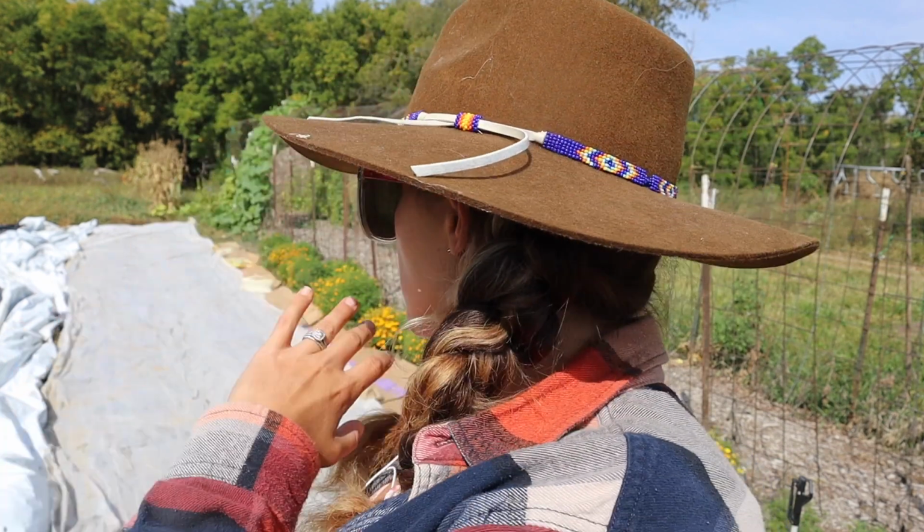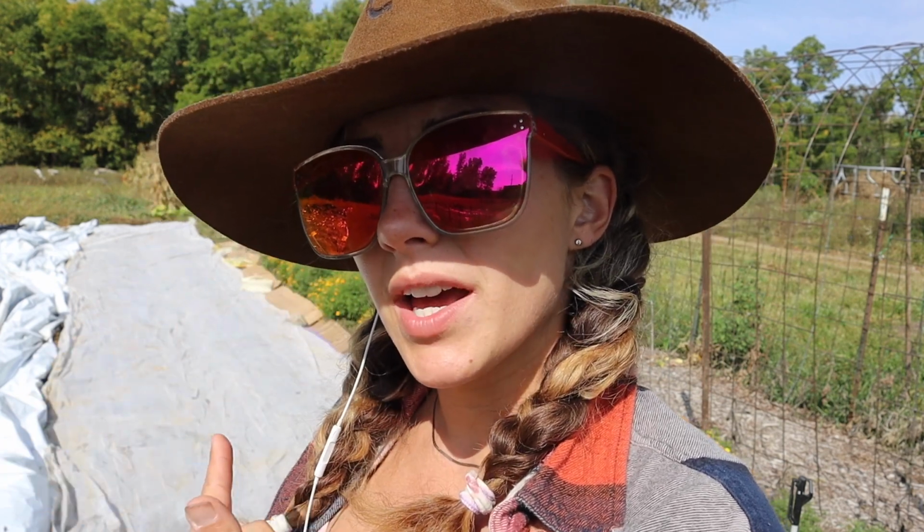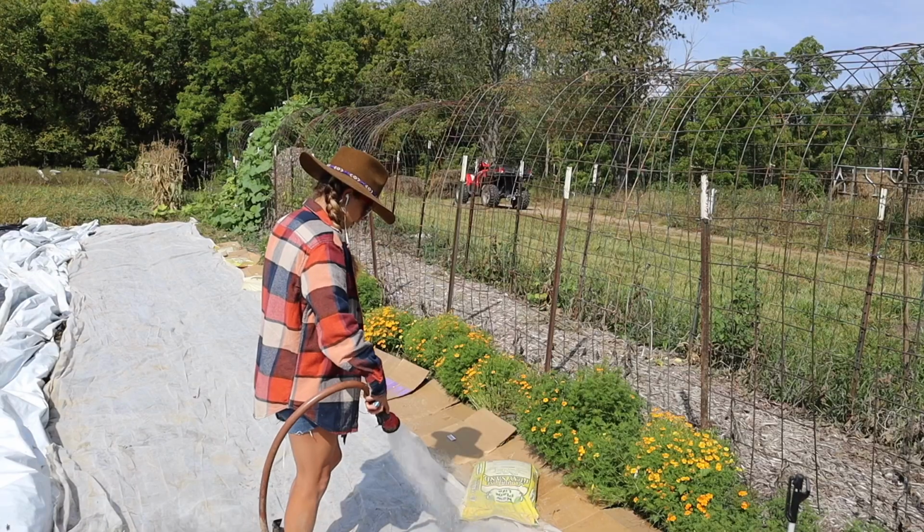If I had it over arches, I probably wouldn't water over it because it would just run down the side. But since I have it flat, flush to the ground, I can just water over it, and that'll save me a lot of hassle of peeling this back and then putting it back. So while I'm thinking about it, I'm going to go ahead and water this now.